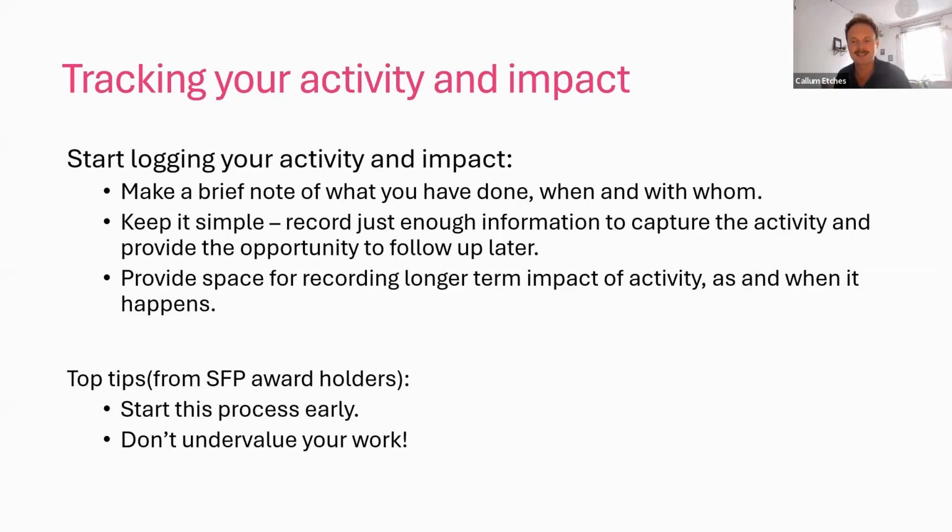Certainly when you get to the case when you're writing your awards application, you forget all of that work that you've done, and you might forget all of that slightly more nuanced aspect of it. But then, of course, you want to provide space for understanding where that's led to. And we'll talk about that in just a second.